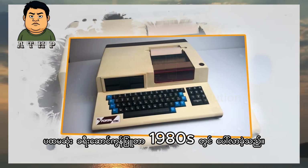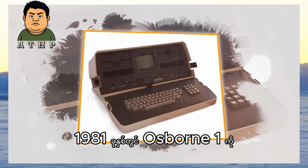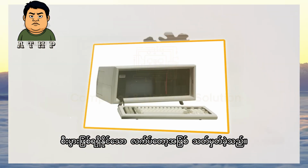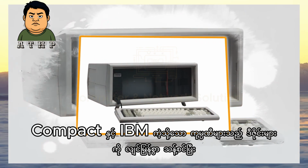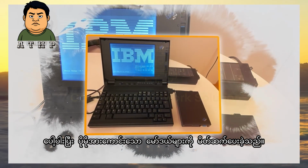The first portable computer appeared in the 1980s. In 1981, the Osborne 1 was launched, and it is regarded as the first commercially available laptop. In the years that followed, companies like Compaq and IBM quickly refined designs, introducing lighter and more powerful models.